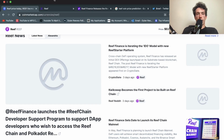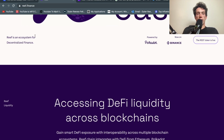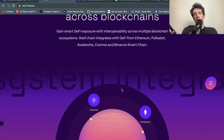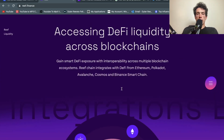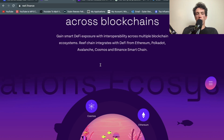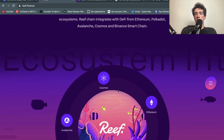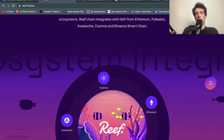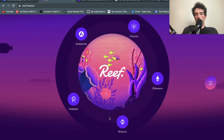So let's take a look at their website. The REEF website, DeFi Made Easy. They're a decentralized ecosystem for finance, and I always personally believe that finance is a great sector for a crypto to be in, and we can see that they gain smart DeFi exposure across multiple blockchain ecosystems. REEF chain integrates with DeFi from Ethereum, Polkadot, Avalanche, Cosmos, Binance Smart Chain. So we can see huge cryptos here.